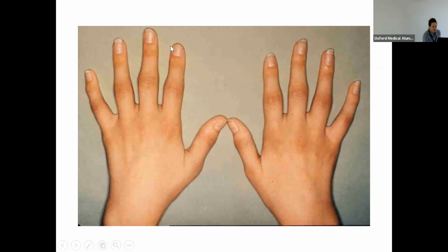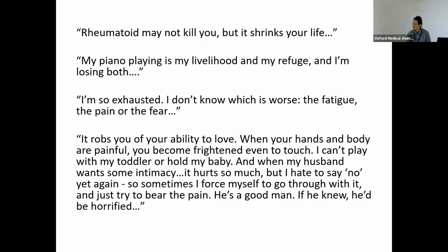And is there something we could exploit in the biology of that distal joint that's not there in the proximal that could perhaps prevent disease? And it is that sort of thinking that I'm going to refer to throughout the talk, and what has been of huge interest. These hands look milder than the ones I showed you before, but the impact of rheumatoid is absolutely devastating. And I'm very grateful to some of my patients for sharing their thoughts on having rheumatoid.